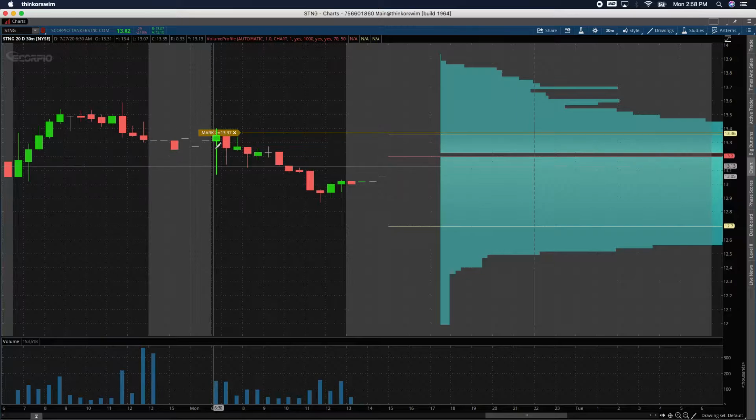It made that first move, just like DAN, it came down, came up, and I'm like, okay, this is setting up. It took out those stops. It's going to go higher from here on out. But unfortunately, it didn't. Look at this. It just couldn't break that first 30-minute high, and it sold off. So I got stopped out right here at 13.08.